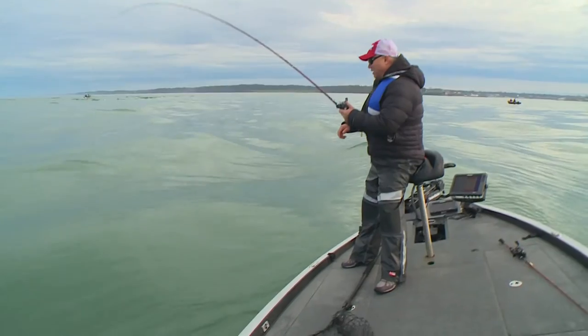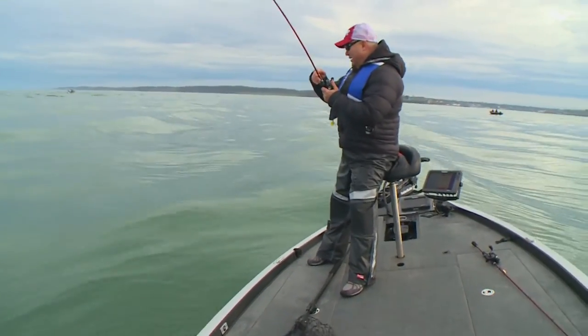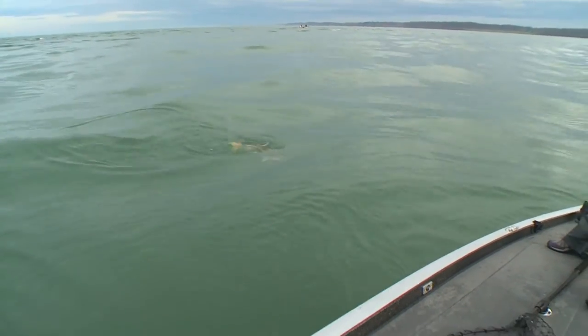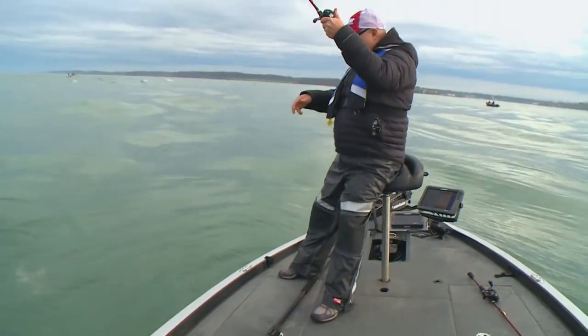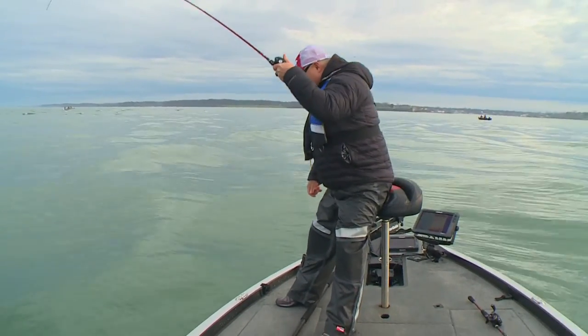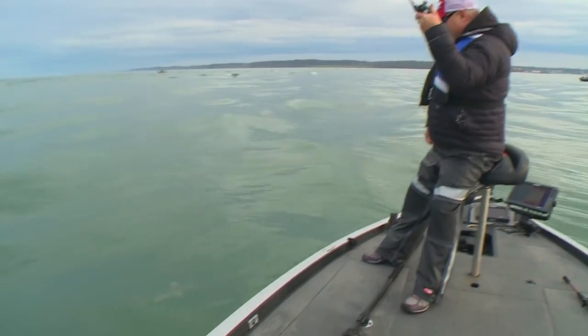Look at the size of this fish. That's a good one right there. Look at that baby. That's a nice one. Oh yeah. Whoa, baby. That is a big old Lake Ontario Laker right there. Oh yeah, that is a good one.